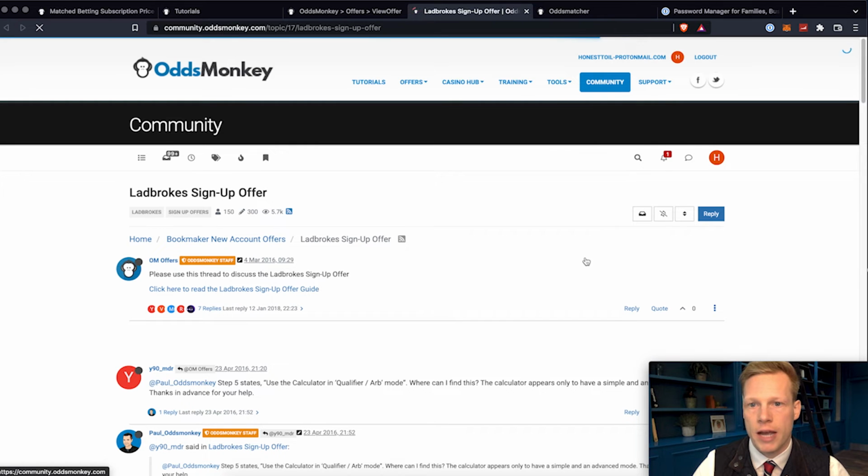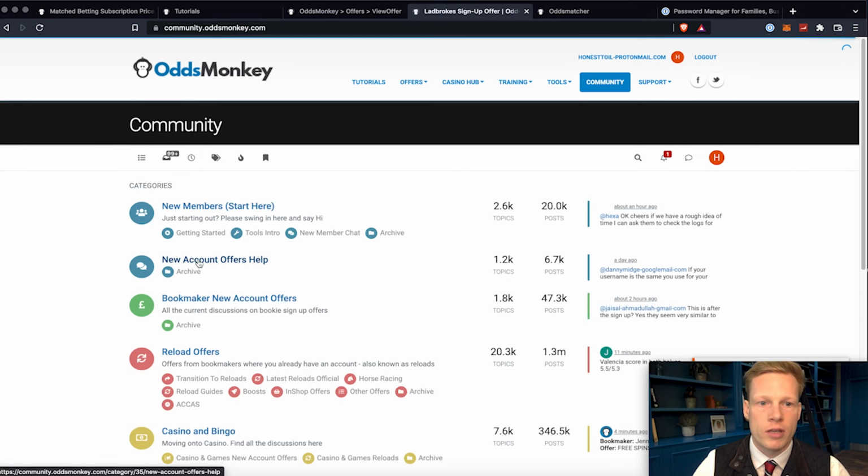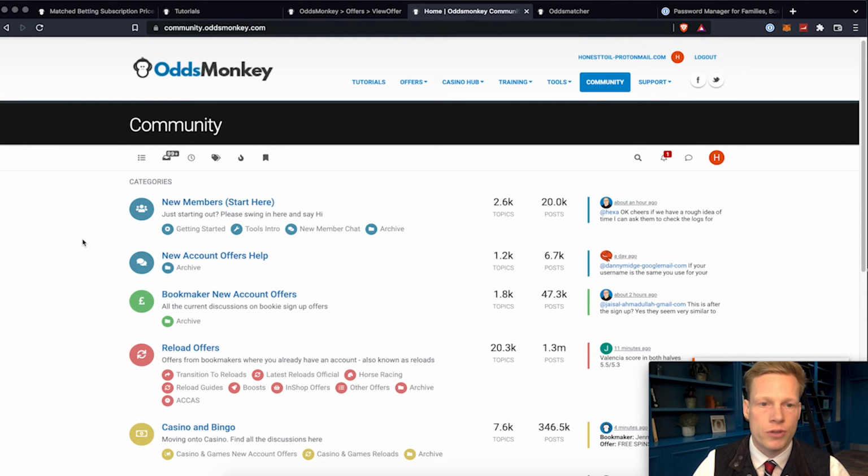If you go to the community tab here, it's basically the same thing, but it brings up the different forums for new members, new account offers, bookmaker new account offers, reload offers. There's loads of things you can do, loads of topics, loads of people, a great community in here. And if there's something specific, you can just search for it here, and normally it'll come up if somebody has talked about that in the past. Support, obviously, you can get in touch with them. So yeah, these are all the simple steps to get started.